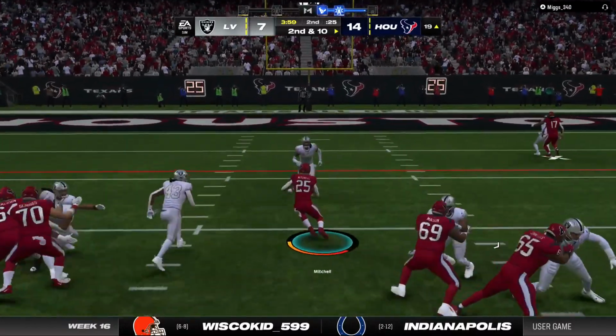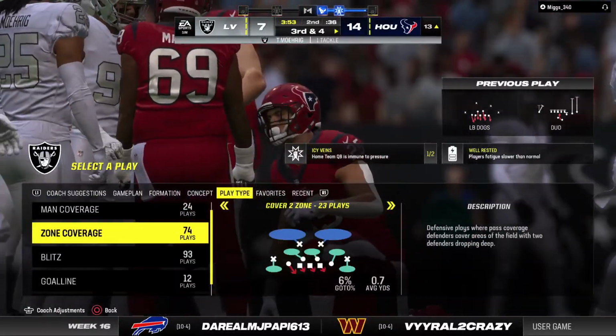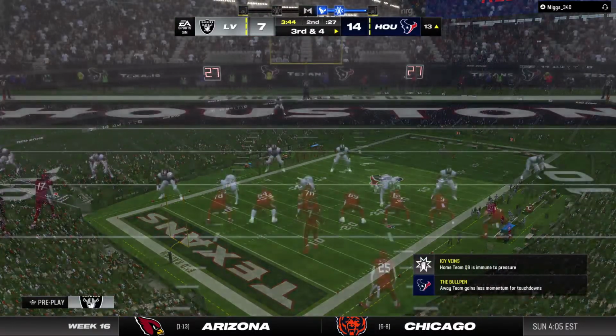Back to the ground here, Mitchell. And good downhill running. He's got 6 yards down to the 13. That's a really nice job by them picking up the run blitz and detecting it and blocking it and turning it into a nice run.